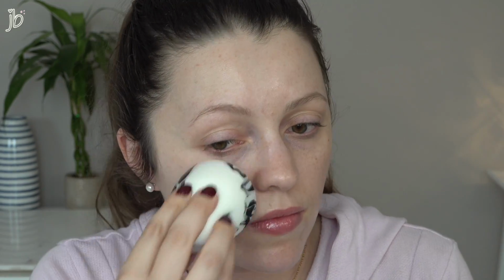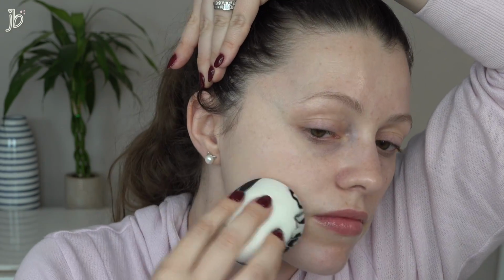It's just beautiful coverage. It completely canceled out a breakout I have here. You can barely see it, and that was just one coat over it. I just feel like it looks nice.